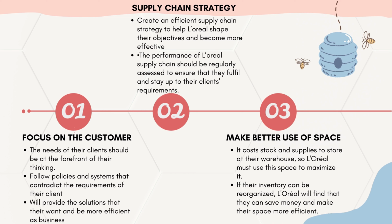L'Oreal will provide the solution that they want and be more efficient as a business if they focus on their client by offering options such as next day delivery or unlimited free shipping with a paid monthly membership. Number 2, supply chain strategy.